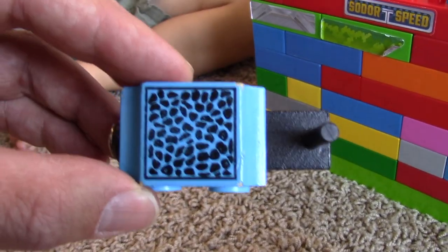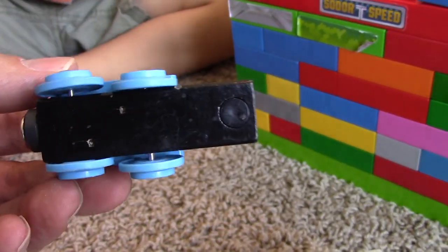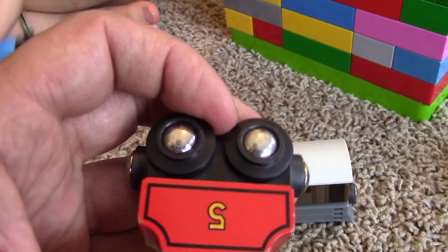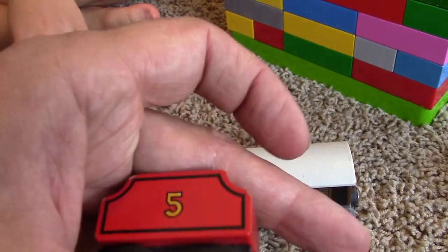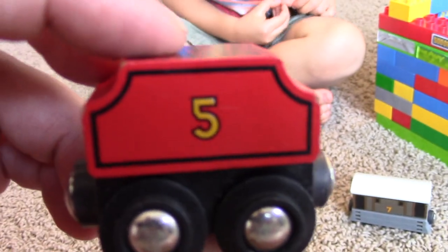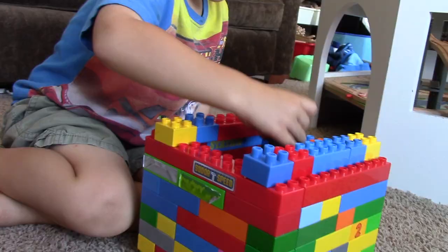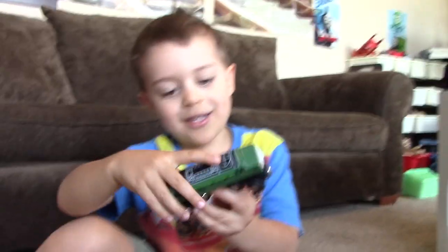This is Gordon's tender. You can look and see it's just painted up on top. This is the Brio brand tender. They've got the big stuff. James's. That's an odd looking five, isn't it? That's a really odd looking five, and it's the same five on both sides, so it really is weird. I don't remember who this guy is. Let's take a look.